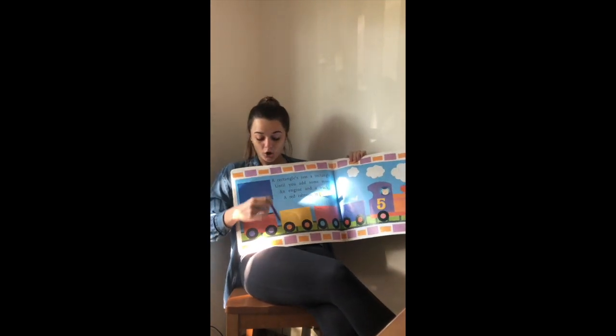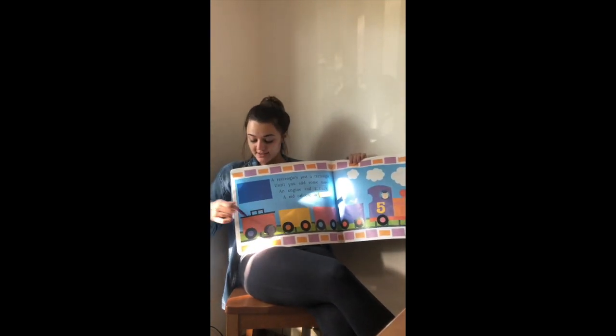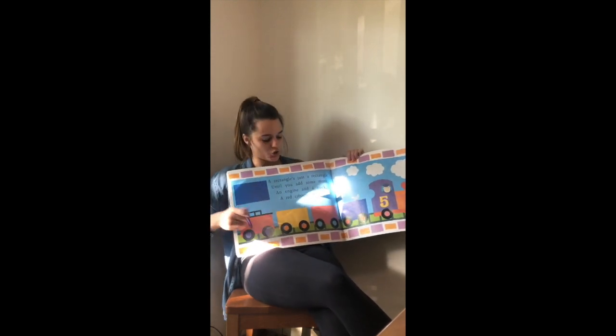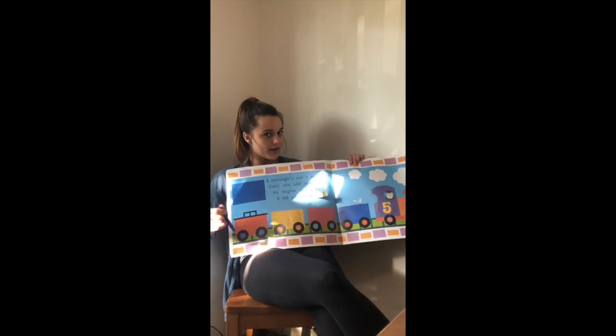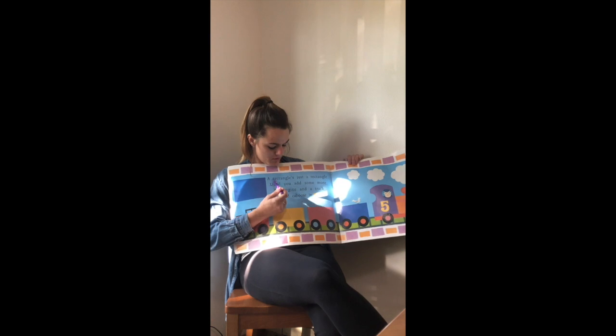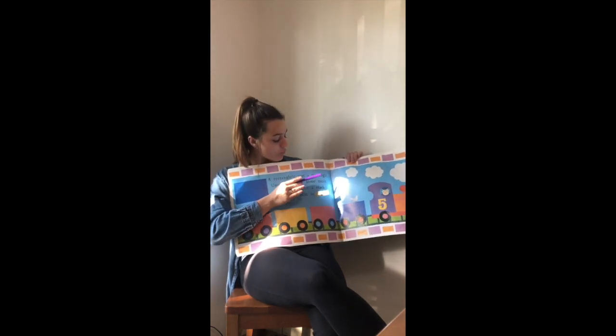A caboose is the car of the train in the back. It's this little red car right here. So a caboose is always in the very back of the train. So now that we know that, let's read this again and see if we can figure out what our rhyming word is here. A rectangle's just a rectangle.